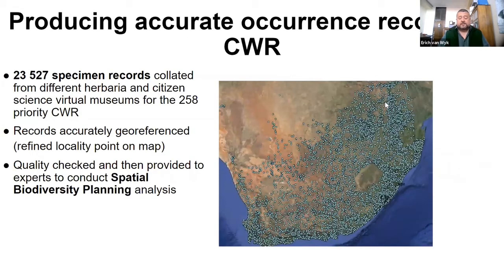So all available specimen records for these 258 crop wild relative taxa were gathered. It was collected from different herbaria and citizen science virtual museum platforms, and it resulted in a large data set of about 23,527 specimen records. Now you can see on the map the distribution of these taxa, and you can tell that it covers basically the whole country. After a process of data cleaning and georeferencing the data, it was provided to a conservation biologist to conduct a spatial biodiversity planning analysis.